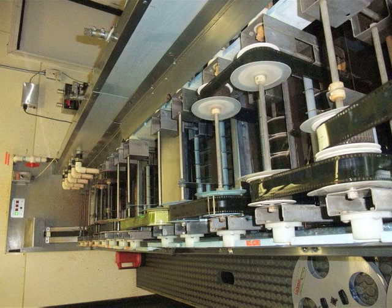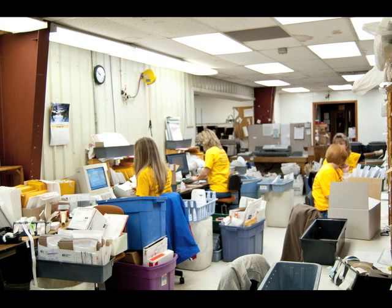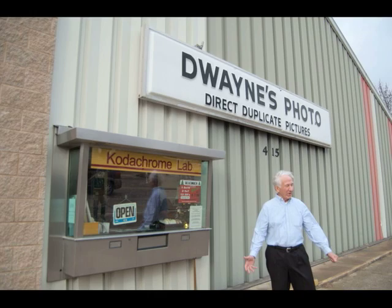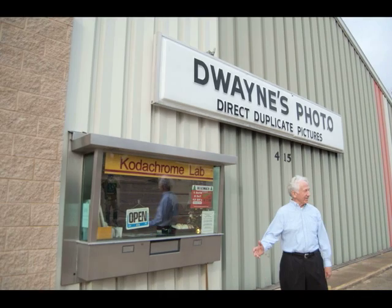Being at the actual lab was a bunch of fun. Dwayne was very nice, gave us a tour of his lab, showed us how everything worked. And then Dwayne had the privilege of running the last roll through, and he asked us to be on it. We were all really excited, and Dwayne's Photo took a picture of all of us on his camera, which was the very last roll of film, and I was like, I'm on some photographic history right there.